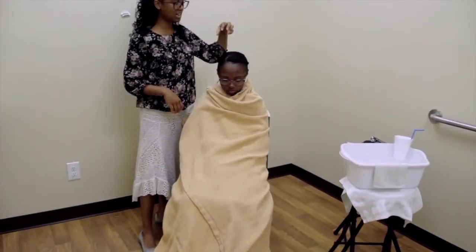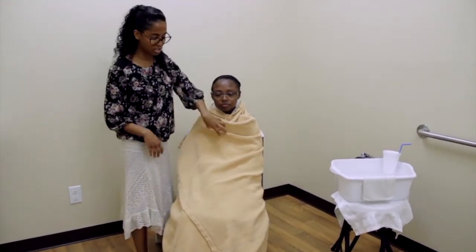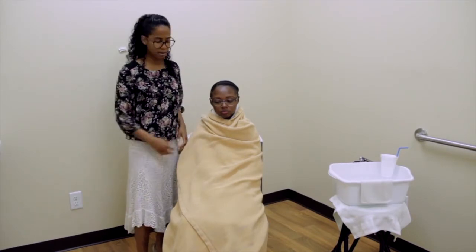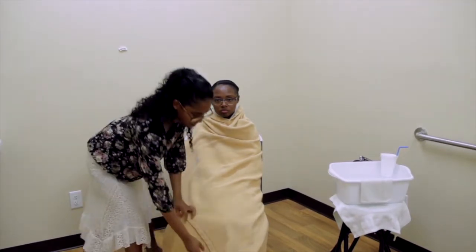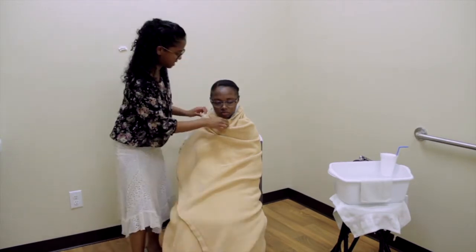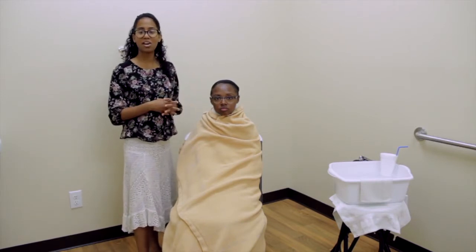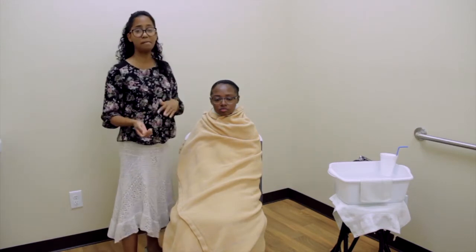So if there's any congestion of blood in the head, like a headache, or in the chest, or even in the pelvic region, menstrual cramps maybe, this treatment can relieve those types of things. Now, it's a waiting game. Now we're gonna just make her comfortable. This treatment can go for about 15 to 20 minutes.